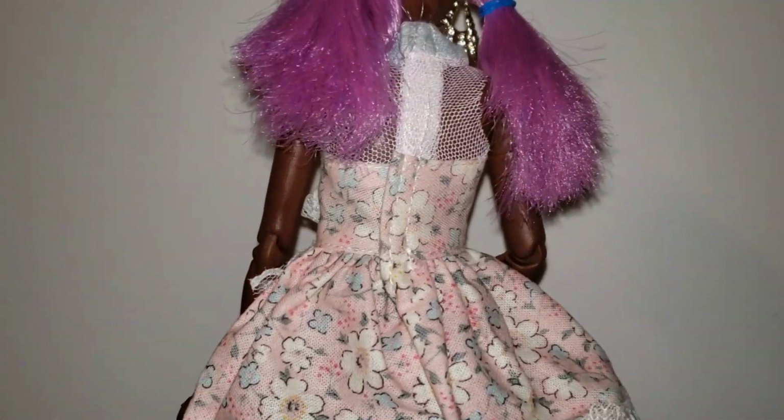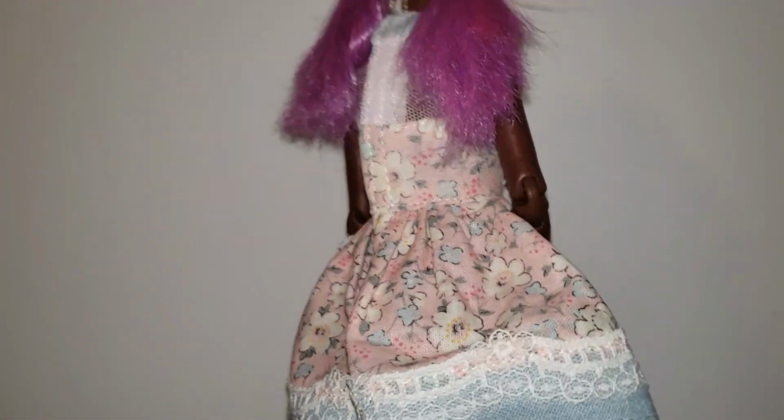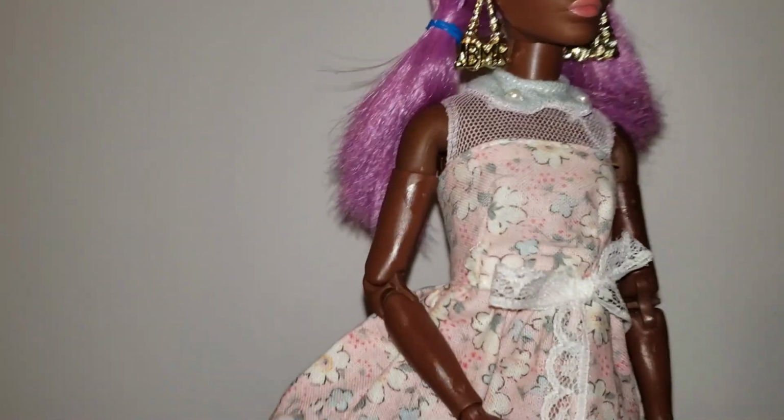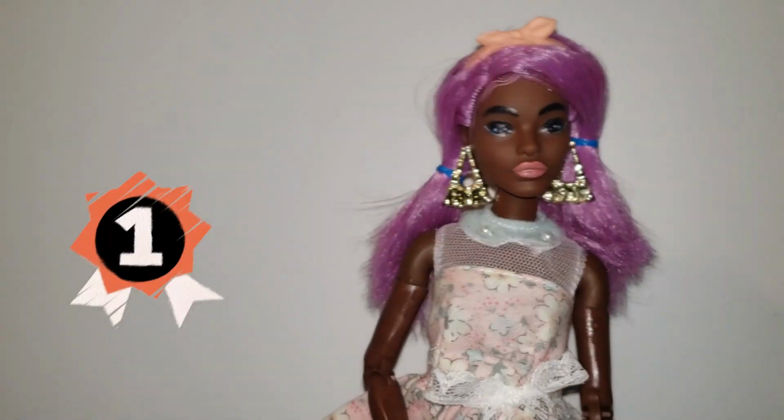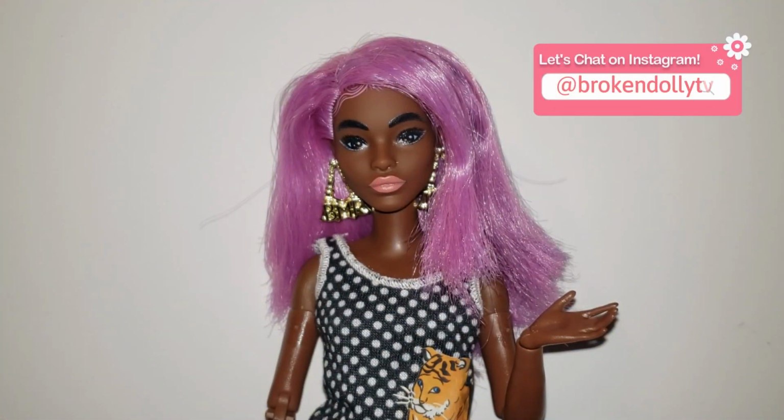And it closes in the back with the Velcro. And everything fits her just fine with this dress. No problems. There's no adjusting, no pulling, no stretching. It's just perfectly fine. All right, now she is back wearing something a little bit more comfy.